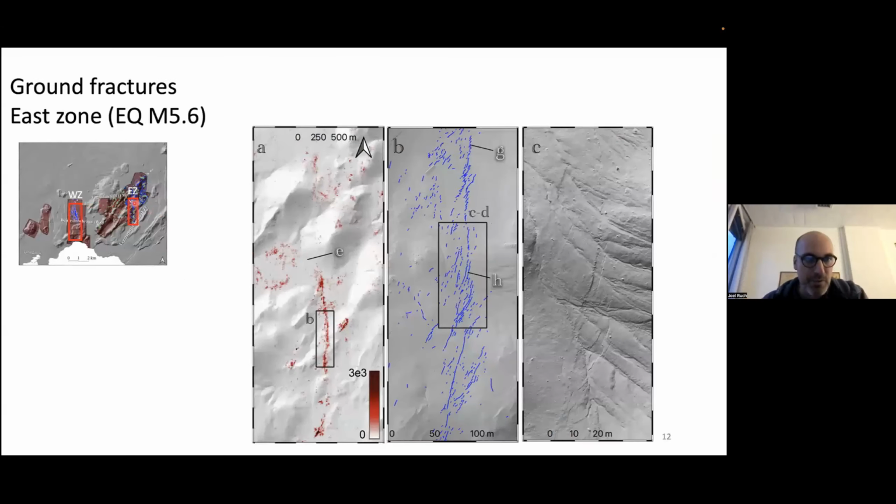We have two main zones, and what is interesting is that all the ground rupture we found was related only to this strike-slip faulting.